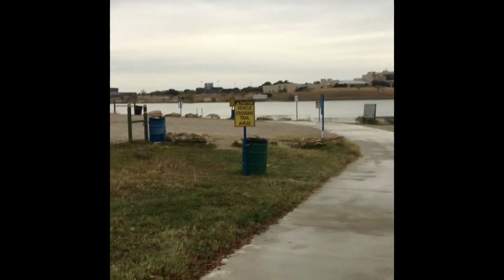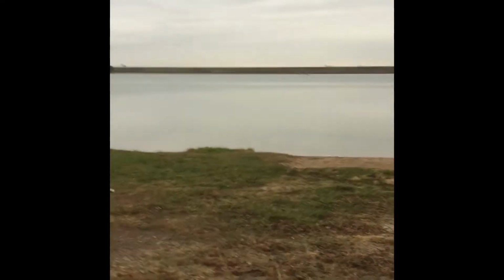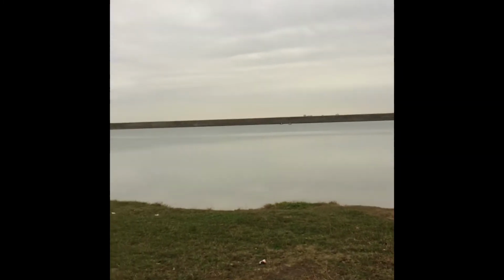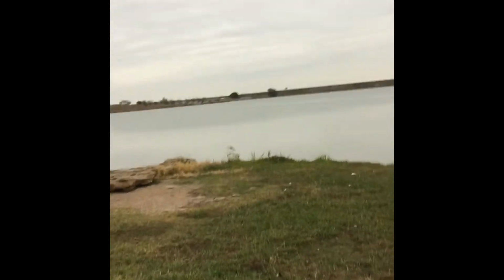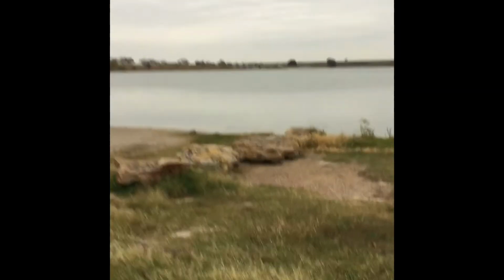You can see the TCC campus and Chisholm Trail over there. You can use it for recreational uses. There's a boat ramp right here, and there's a jet ski ramp across the lake. You can fish, swim, do whatever your heart desires. It's fun.